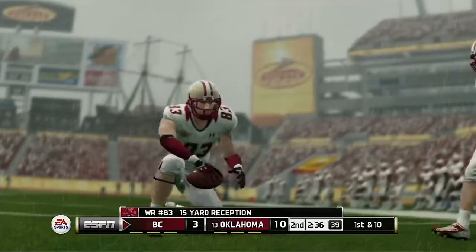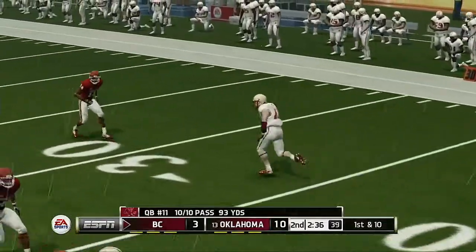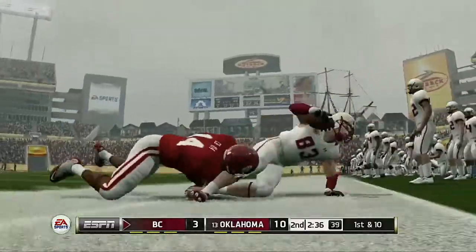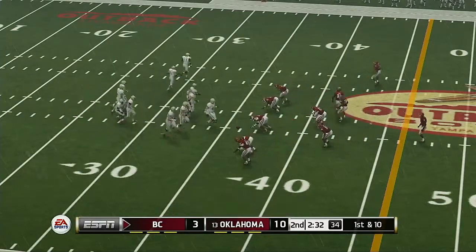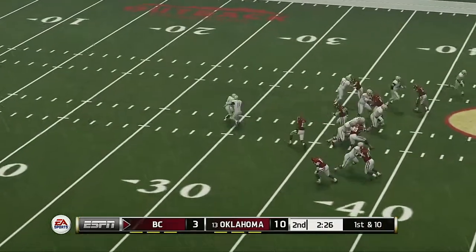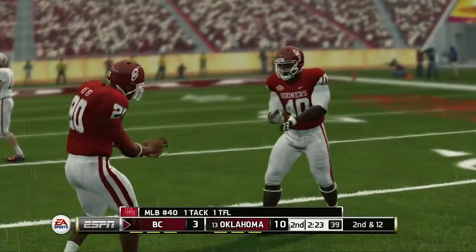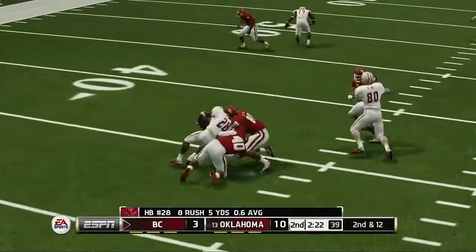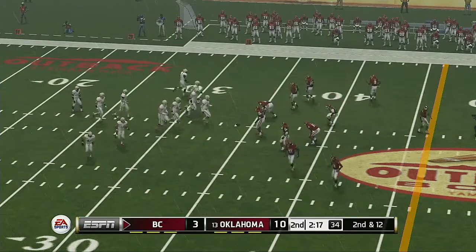And he's knocked out immediately after the catch. Him down in the backfield. Those linebackers do a great job of stopping the run, but they need to be careful of the play action pass. You can easily get fooled and give up some big yards through the air. From their own 34-yard line. Second down.